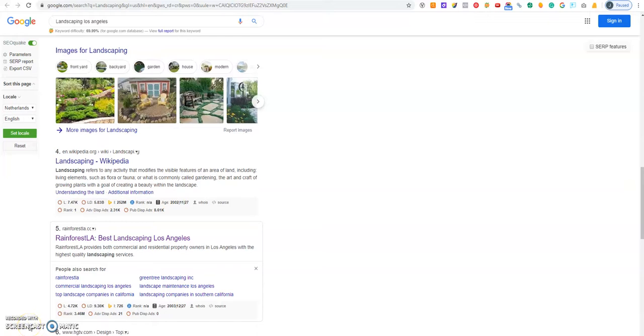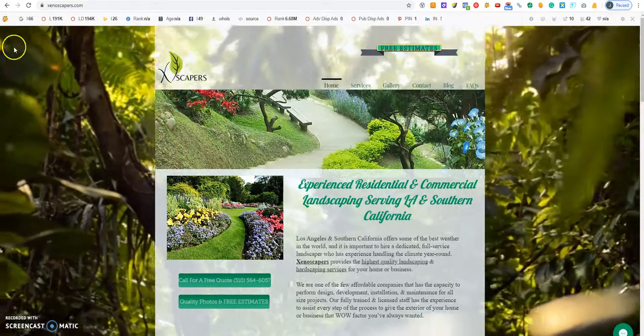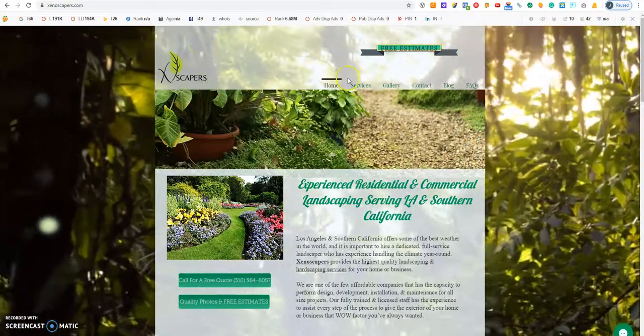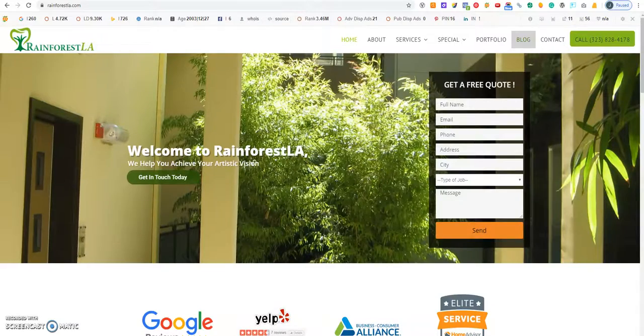But for now, let's start by comparing some organic numbers first, starting with the amount of pages that you guys have versus Rainforest LA. I've got a special tool in place for that, and it says that you currently have 66 pages available on your website. Let's compare those numbers to Rainforest LA to see what they have. They have about 260 pages, which is quite substantial, and it's about 200 more than what you guys have.